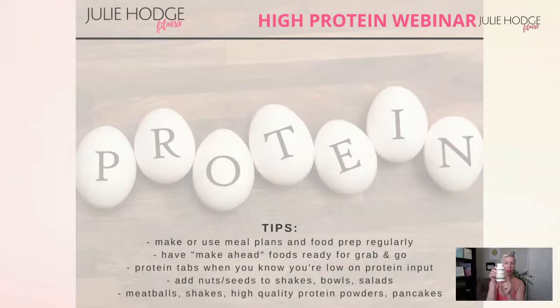So protein tabs, reach out to me if you have questions on that. There's a couple brands I've liked that are highly absorbable, high quality. Not all protein tabs are made equal, just like food. So you want to make sure you're putting the best thing in that's going to purely give you what you need and not a bunch of filler.